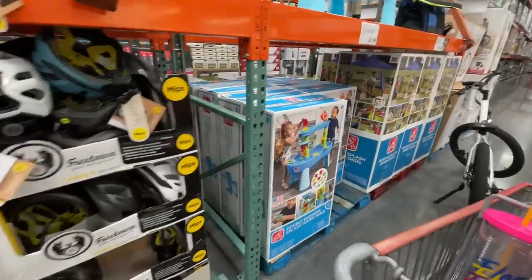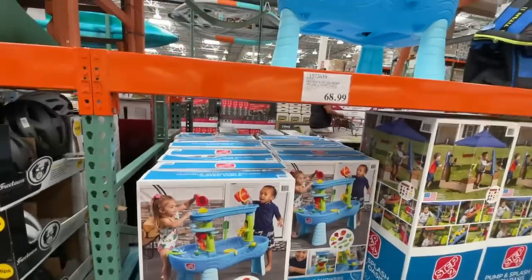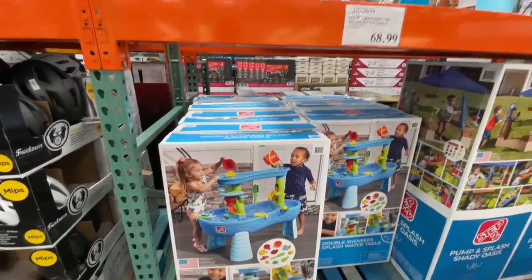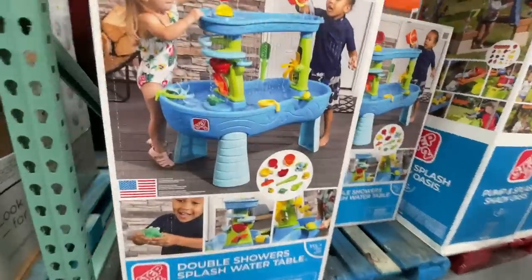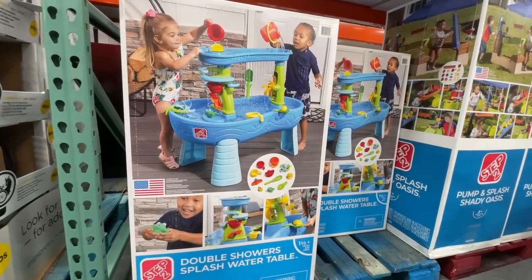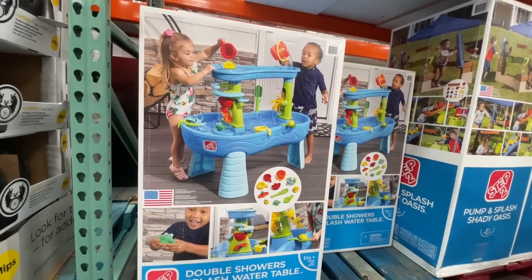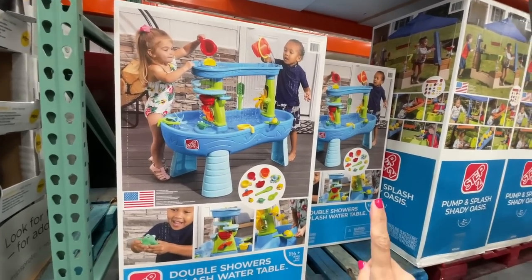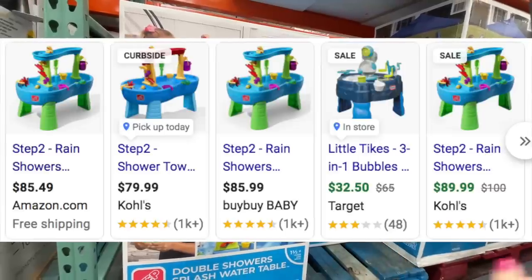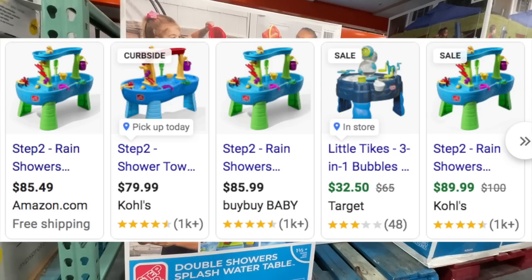You know what I don't smell yet? Cookies or samples. Where are they at? Ooh, this water table. Still $69. Yes, they will. The kids always love anything to do with water. This water table is fantastic. I'm gonna pop up the Amazon price right here if I remember to do that. I did it on my last video and this was a better price, believe it or not.